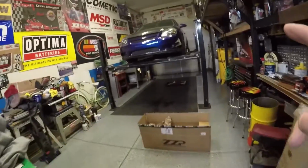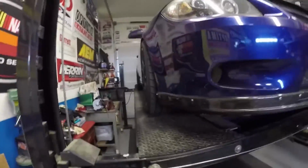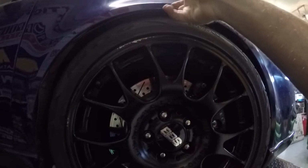So today though, it's about the Cobalt. So we'll go ahead and get the exhaust in. Also, just put new coilovers on. This side came out really, really good. Nice fitment, just over a finger in there.